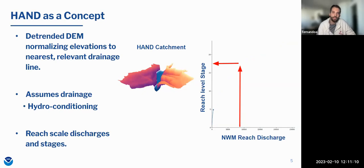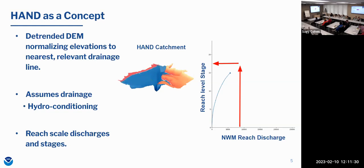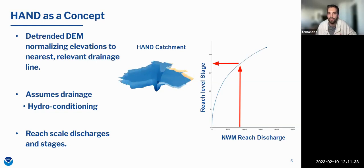So I want to get into HAND, or height above nearest drainage, conceptually. Basically, it's a detrending of a DEM. It normalizes elevations from height above mean sea level to height above the relevant drainage line. In order to compute that relative elevation, you have to get your entire processing unit to drain. All of your pixels have to monotonically decrease in elevation. You have to have hydrologically relevant flow directions. Everything has to drain into a stream network thalweg pixel, and then your entire stream network has to monotonically decrease in elevation as well to an outlet point.